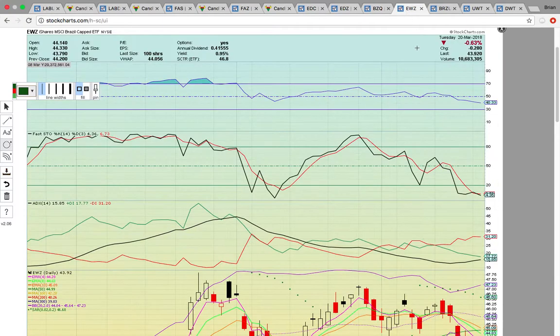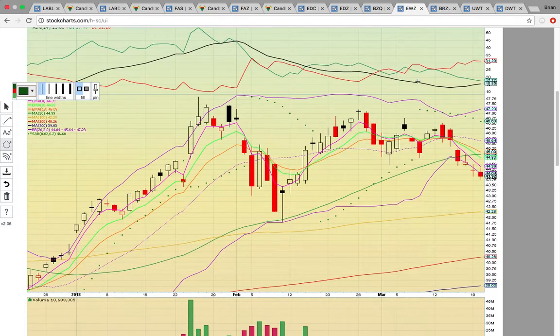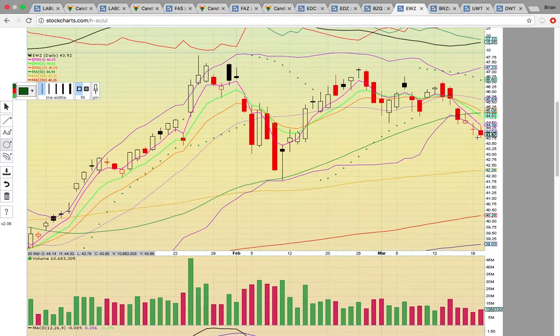Now, if you look at EWZ here, this is the Brazil capped ETF. This is long Brazil. Notice how this is the bull Brazil ETF, and notice how it has been on a major drop here. It's down 6 days in a row. It looked like it was trying to get a bounce going on Friday with that doji. You know, it had the doji going many times, that signals a possible bounce, but that did not happen.